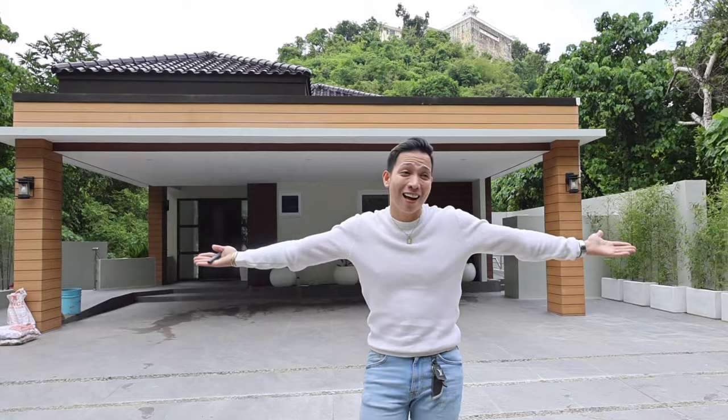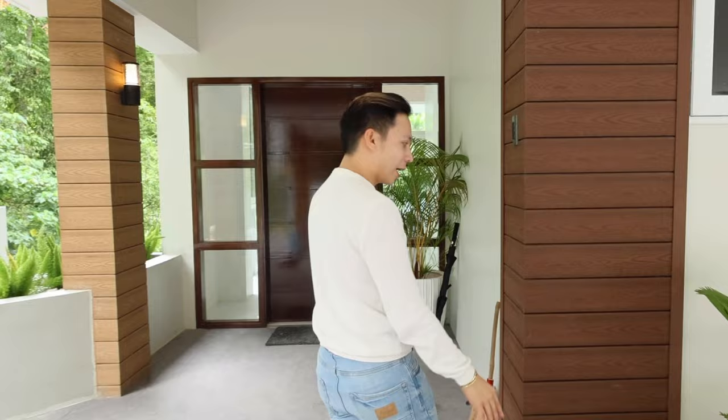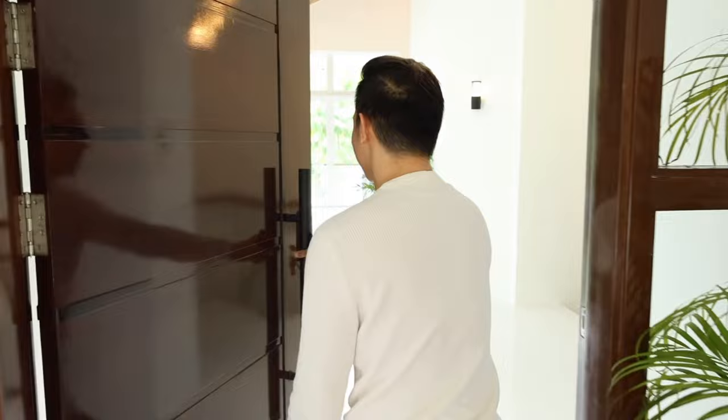Welcome to our new house. Let's make a house tour, and pasensya na kung makalat kasi bagong gawa ang house. Kakatapos lang ng kanyang construction. Mapansin nyo, bare pa siya lahat. Ayan, pati sa loob. But I love the garage kasi malaki. It can fit 6 cars dito sa garage. Kung nakita nyo sa labas, maliit lang. So wait till you see what's inside the house.